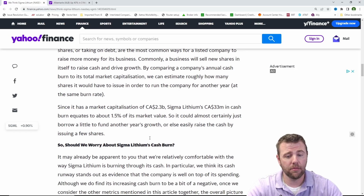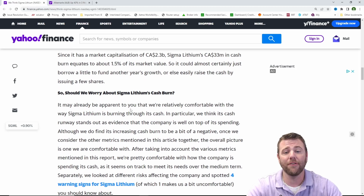And then later on in the article, they talk about why they're not really worried about their cash burn rate. It goes into the fact that the cash burn rate is at a stable level and that it's not getting out of hand. And so therefore, they seem to be making the right business decisions and being able to appropriately manage that money so that way it's getting used as effectively as possible. So therefore, good management decisions essentially.